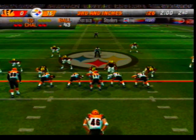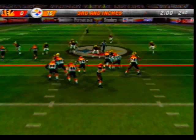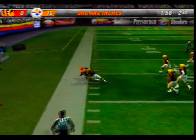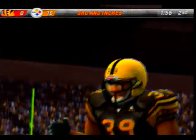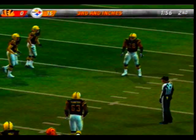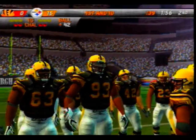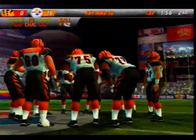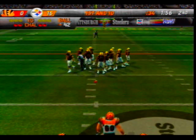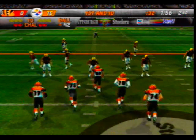The Bengals come out with three receivers tight. Stepping up, throws it, and it's complete. He's pushed out at the 42-yard line. A 15-yard gain right there on third down. Ball on the 42-yard line.